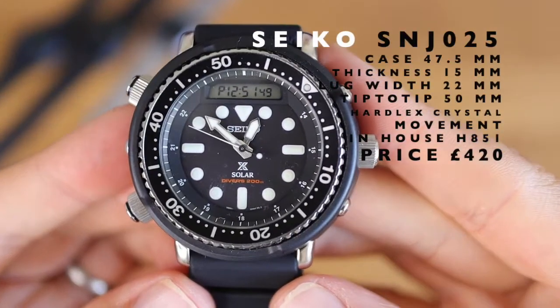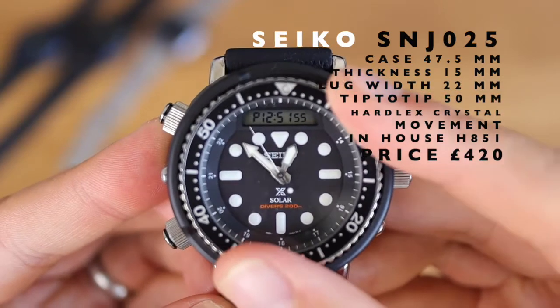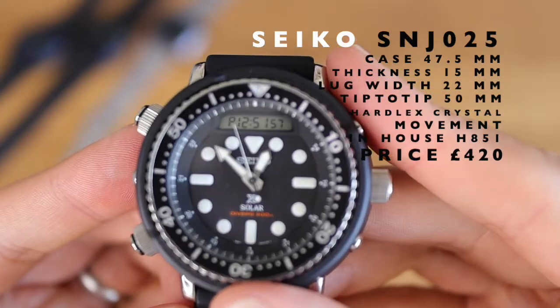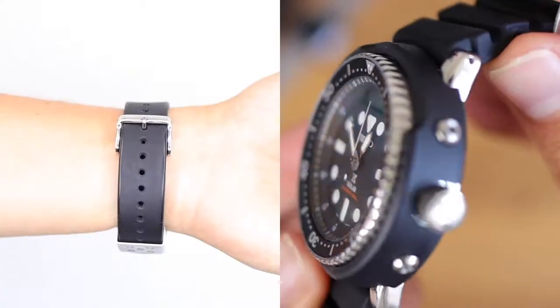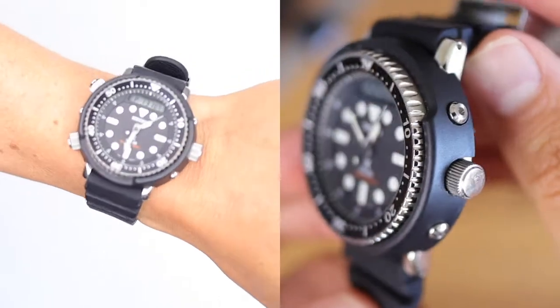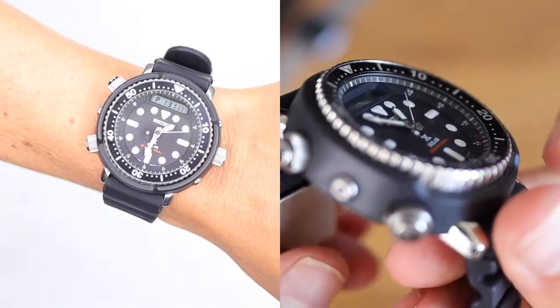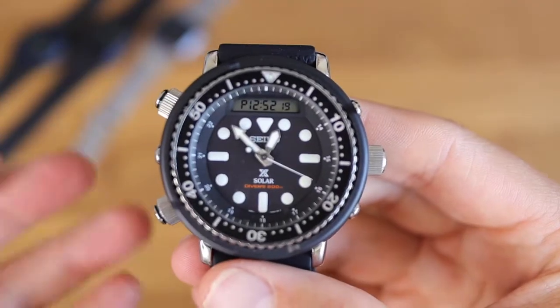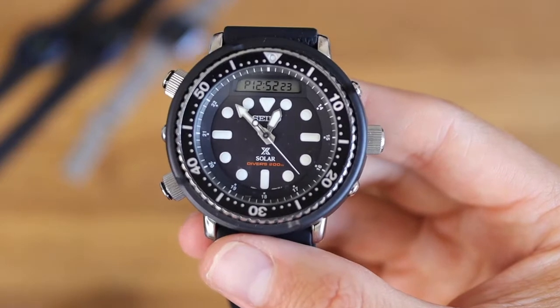Next up, an absolute icon of a watch. This is the Arnold Schwarzenegger reissue SNJ025. It's a reissue of a watch he wore in some of my favourite movies such as Predator and Commando. This is quite a high-end digital diver. This reissue has been upgraded. It's now solar powered, as the older version was not.